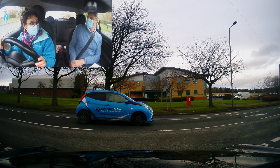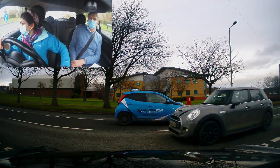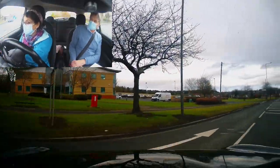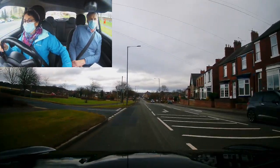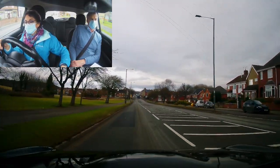Maria does well at this junction. She's been sitting here a good few minutes, so she applies the parking brake and selects neutral, and then she takes the first available gap. So well done, Maria. Maria, when you pulled out of this junction, you put your gas on. As you started to emerge into the junction, you took your foot back off the gas and the car slowed down. You should be applying that gas and keeping it on as you pull out of the junction.